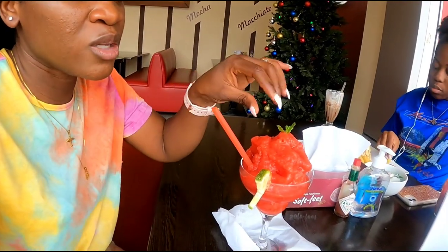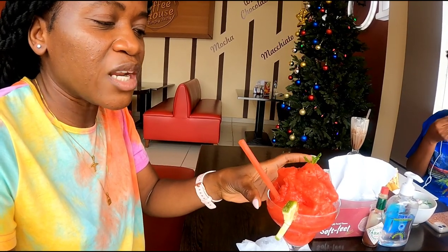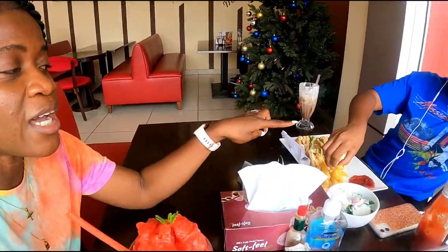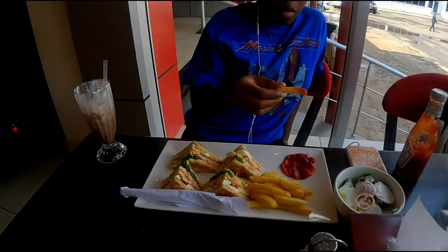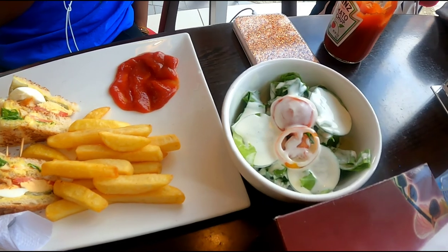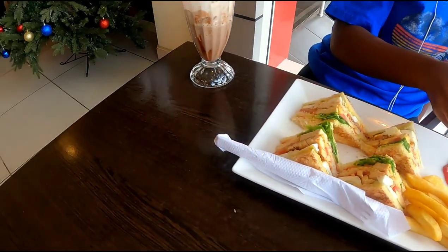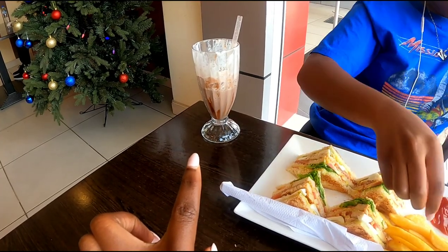It was really beautiful. It was pretty. It was like swirled, but I wasn't drinking it fast enough, so it kind of started breaking on me, so I had to crunch it down a little bit. That's what it looks like, and it tastes really good, like really authentic. And then Kiki got some sandwiches, some salad and some chocolate milkshake. You can tell by where the chocolate milkshake is that it is really good.